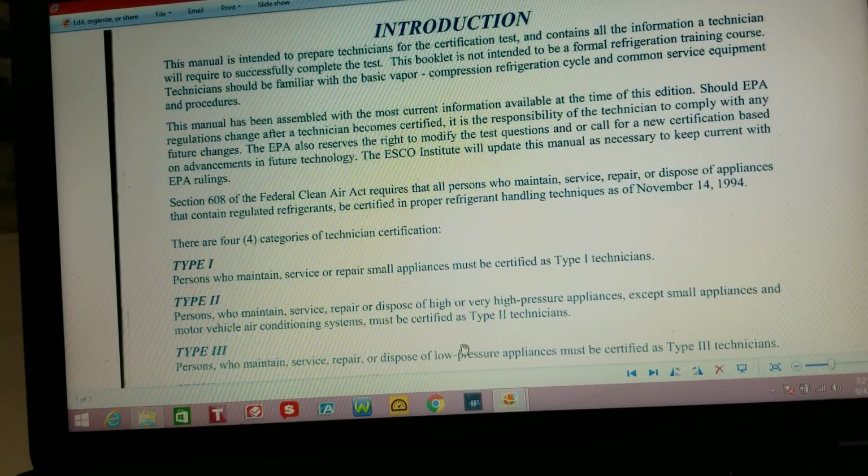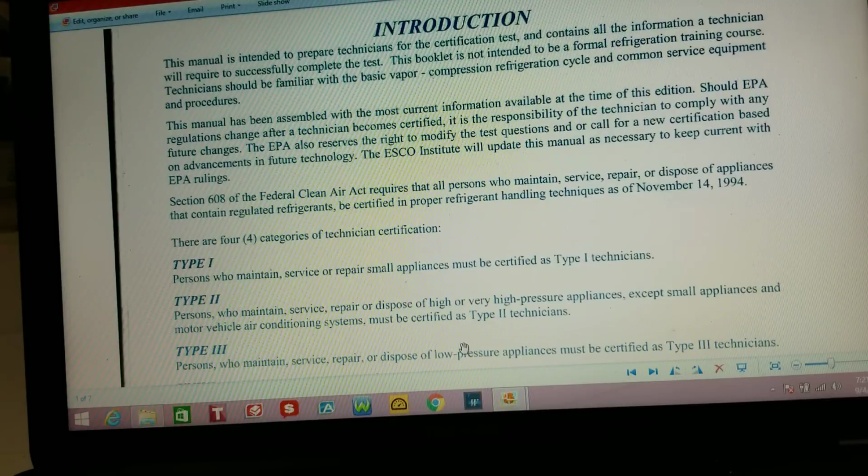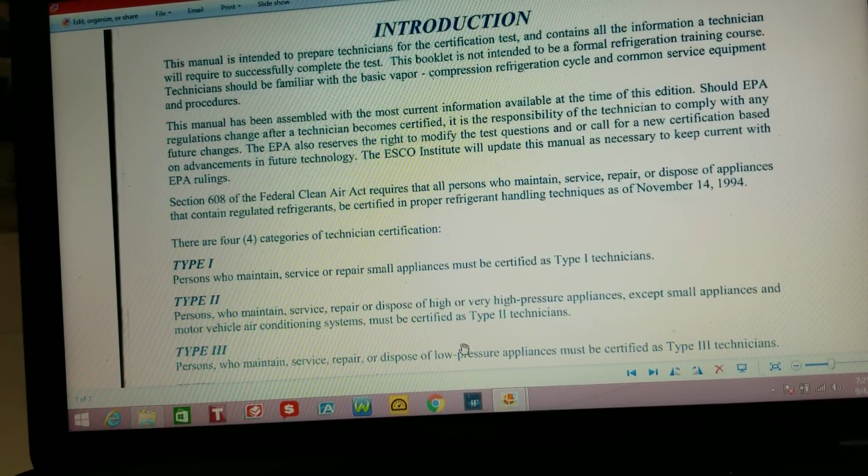This booklet is not intended to be a formal refrigeration training course. Technicians should be familiar with the basic vapor compression, refrigeration cycle, and common service equipment procedures.